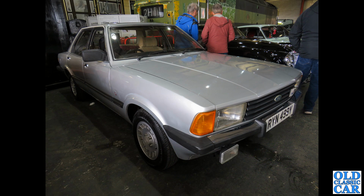Okay, we've had a bit of Ford Cortina action in this video already, and here is quite a late one, the Ford Cortina Mark V. This was in the Crew Heritage Centre. It's on a Y plate, so the beginning of the 1980s is the date for this one. Built not long before the Ford Sierra came along.